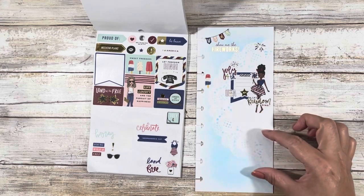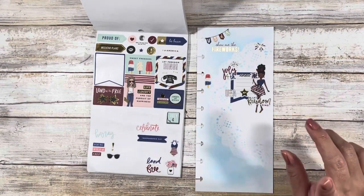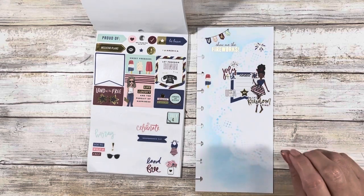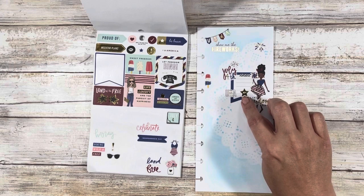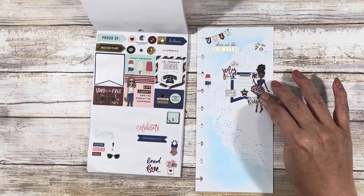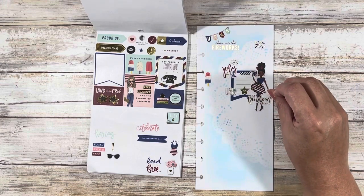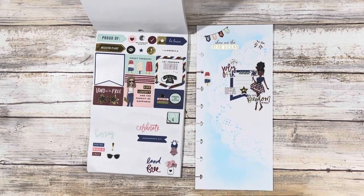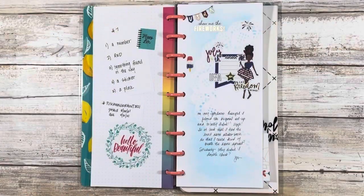Okay, I'm going to do some journaling here. I know it seems pretty anticlimactic, but yeah, I'll show you why in a bit. But let's just double check. We've got the 4th. We've got red. Fireworks, something in the sky, definitely have stickers, and USA is the place. All right, so I'll do some journaling. I'll be right back. All right, guys, so that's what it looks like.